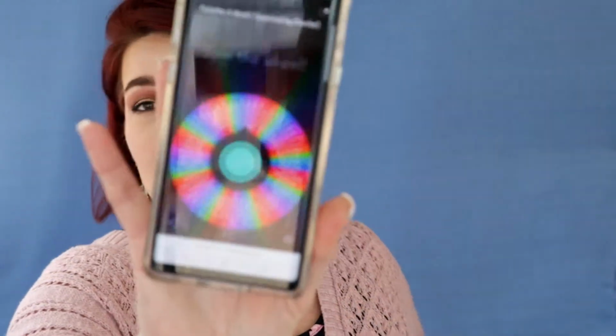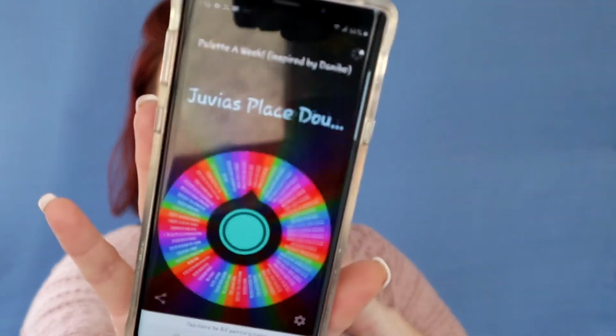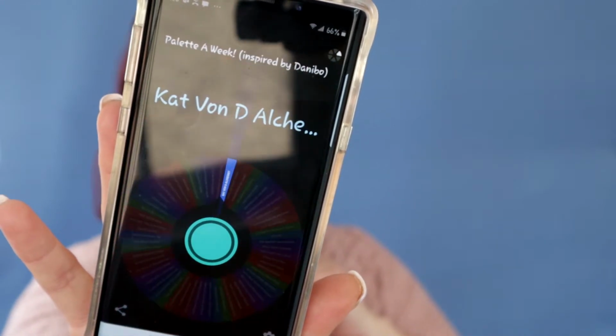So I put all of my palettes into this wheel. This is our 20th week, and I have taken out the 20 palettes that we have used in the past in this series, and we still have quite a few to go. So I'm going to go ahead and spin the wheel. You just spin it by pressing on the wheel. And it picked the Kat Von D Alchemist palette for our palette this week, which is funny.